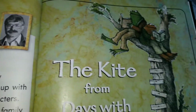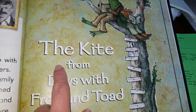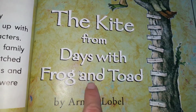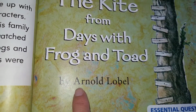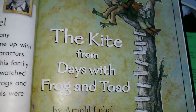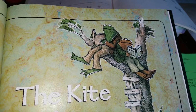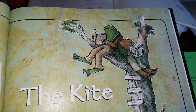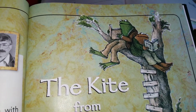But before we get to the story, this is a story. It's called The Kite. And it's from a book titled Days with Frog and Toad. And it was written and illustrated by Arnold Lobel. But I want you to look at it, boys and girls. Does this have real photographs? Or are these pictures drawn by an artist? Yes, as you can see, these are pictures drawn by someone.